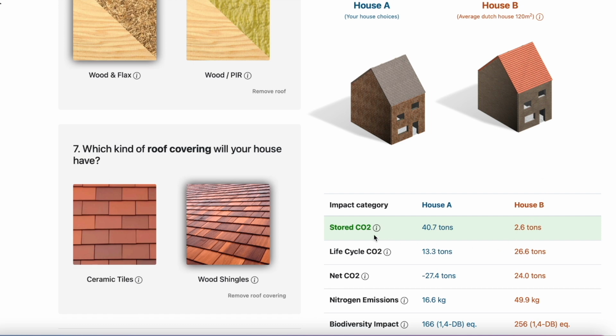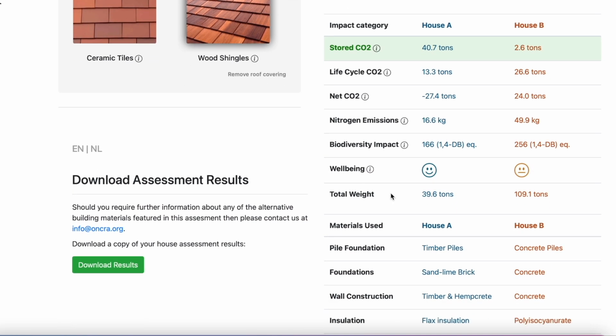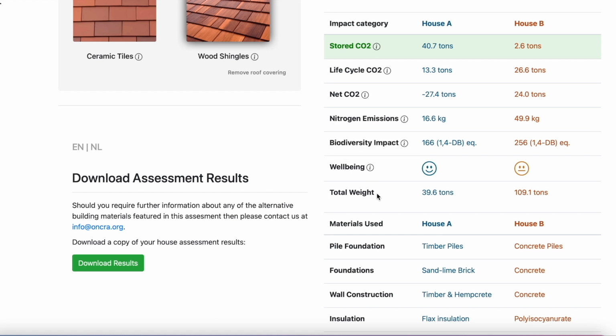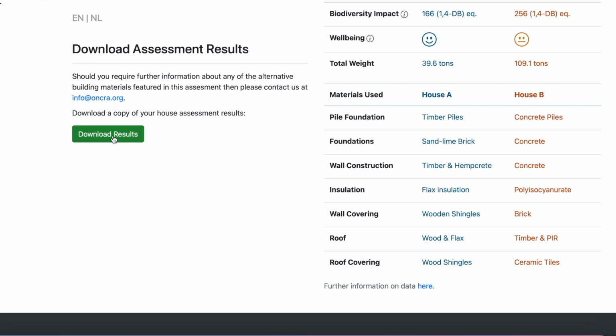The impact is shown in the impact categories. It's about stored CO2 in the materials and separate the CO2 reduction in the life cycle, nitrogen emissions, biodiversity and well-being. The results? You composed a climate-positive building, which improves health and happiness. Now you positively influence the impact on ecosystems and our climate. The buildings will influence how people feel.